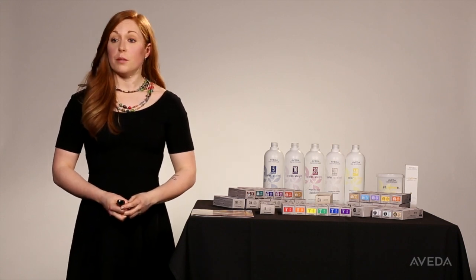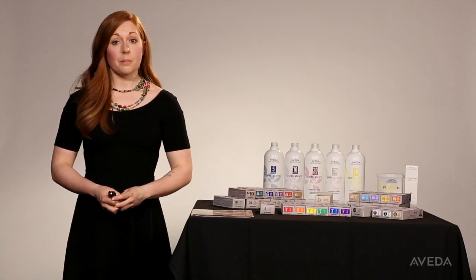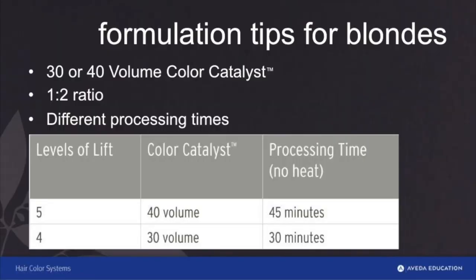Some formulation tips for blondes with extra lifting cream. Extra lifting cream is designed to be used on levels 6 and above, and we recommend using it with 30 or 40 volume color catalyst for maximum lift. It is also mixed in a 1:2 mixing ratio with color catalyst, and the processing times are a little bit different than with a natural or an intense formula.